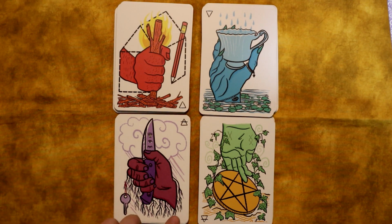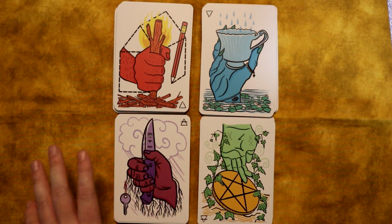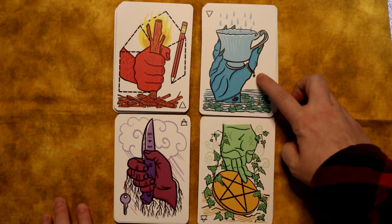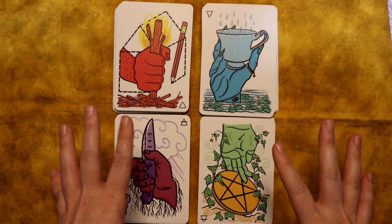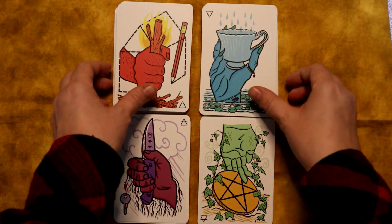A lot of root imagery in this deck as well, which I really like. And the growth of the pentacles. So, we see this little heart ring in the cup. There's so many little details in these cards that I think are just really special. Really, really special.